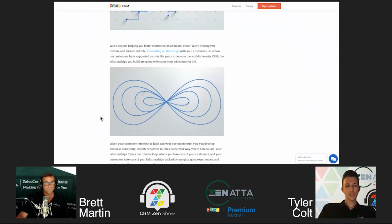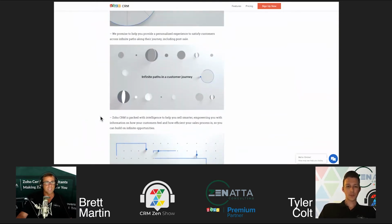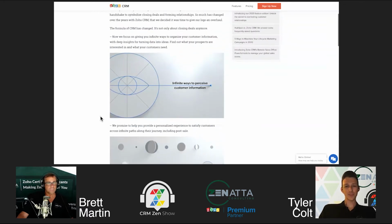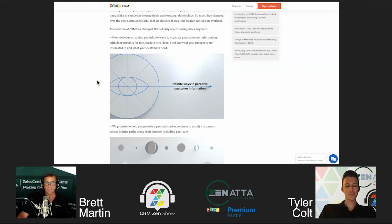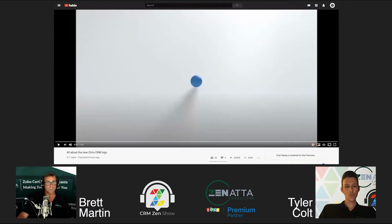Yeah, and I think it's definitely in line with where the rest of their logos are going. They put together a little article about how they wanted to represent infinity because there are infinite paths in a customer journey. So it looks like they put some thought into it and wanted to make it symbolic of something associated with the CRM. Yeah, and it's pretty cool. And they also did a really nifty video on this as well.